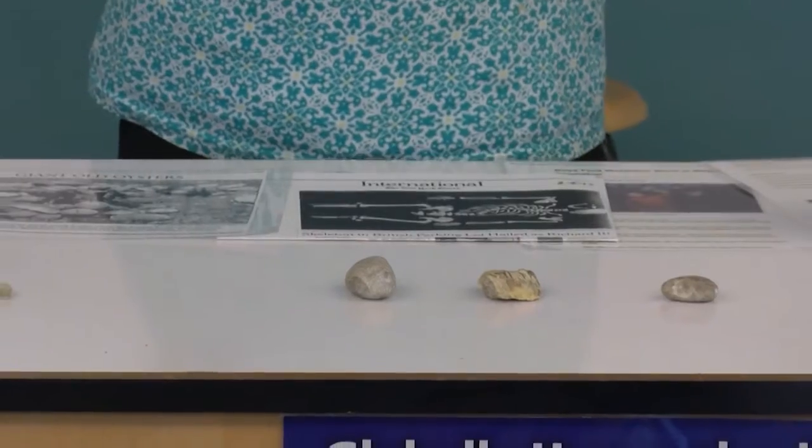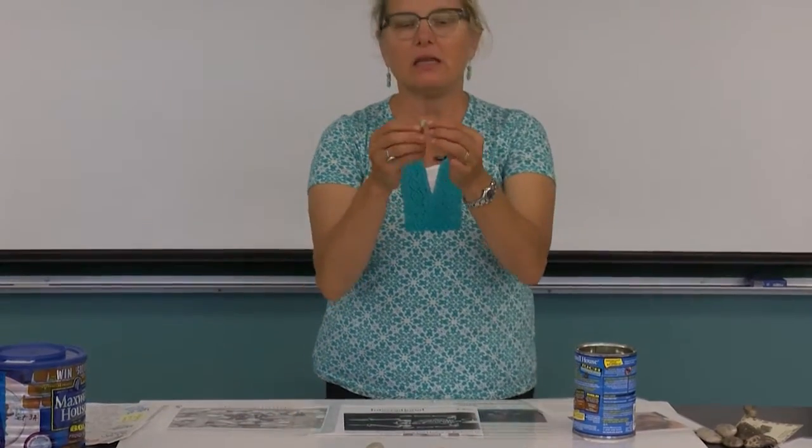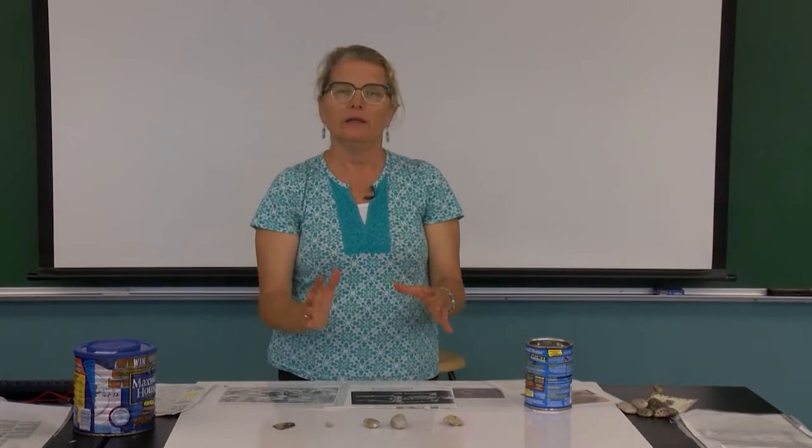Maybe you want to say, oh, plants were first, so this must be the oldest. Maybe you want to see this thing is not all worn down, so maybe you'd say that was the next oldest. You know Petoskey stones are from about 200 million years ago, so maybe you would choose that one. However you're going to do it, I want you to order these in order of appearance or age.